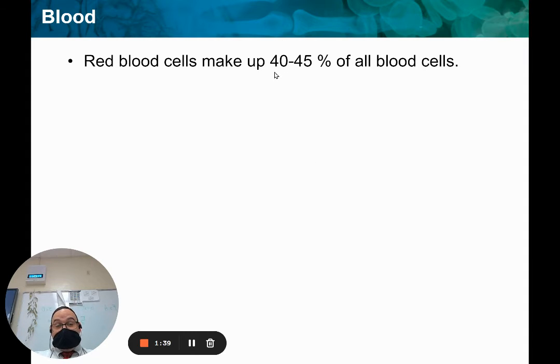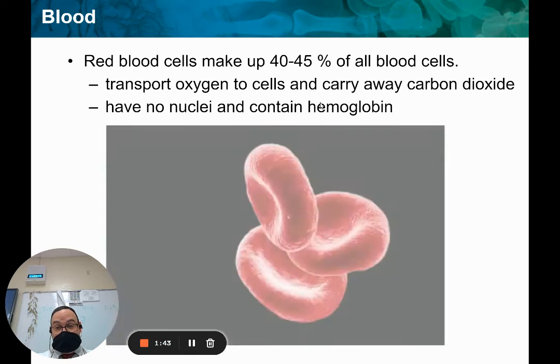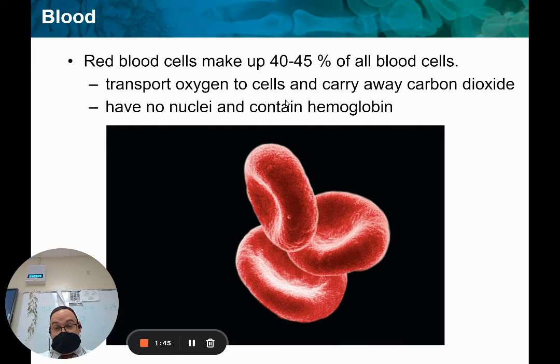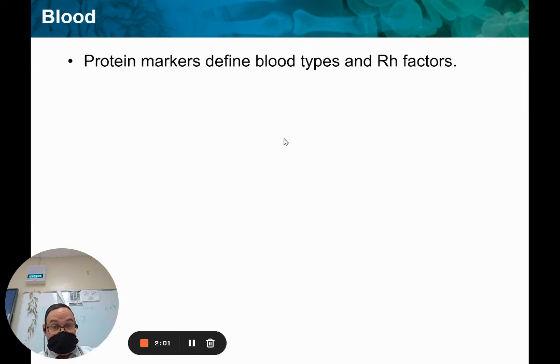Red blood cells are about 40 to 45% of all blood cells. They transport oxygen, bring back carbon dioxide. They have no nucleus, and they contain hemoglobin. Hemoglobin is the aspect of the blood cell that allows it to carry the oxygen and the carbon dioxide. White blood cells fight, right? They're the immune system.